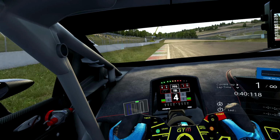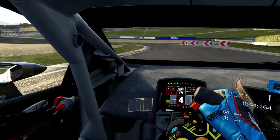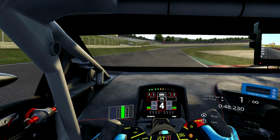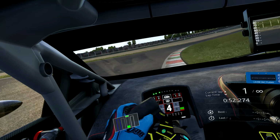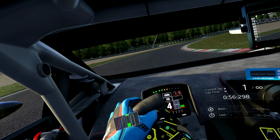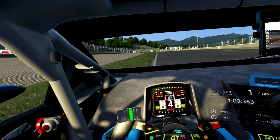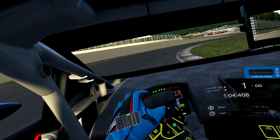Doesn't feel all that stable. Let's see if I can carry forth here. No, she's definitely understeering. It's got an understeering nature here. Oh, gee, I get the feeling like she doesn't like to change direction quickly. Let's see here.